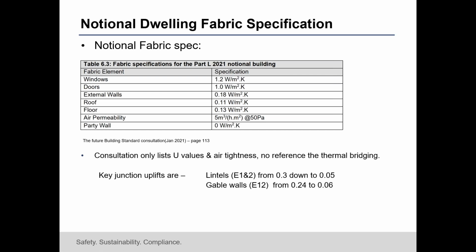In the background of SAP, the notional building has changed slightly, the lintels and the gable wall, in terms of performance of the psi values. Okay, so if you enter these psi values, these are what you're competing against. You need to get down to this. Now, this lintel one's extremely challenging in my interpretation, and also the gable wall one, but it doesn't really depend. I wouldn't get too hung up on that at the moment, just so you're aware. Now, within all these changes to the methodology of SAP, et cetera, to satisfy this new Part L, the accredited construction details cannot be used. We will not be able to use those going forward.